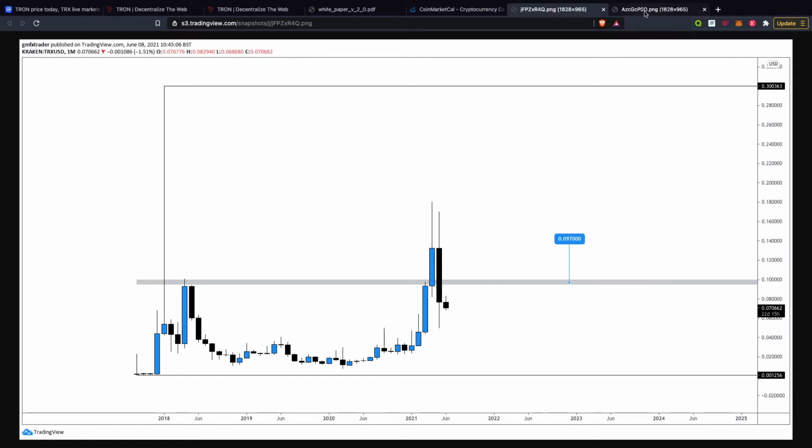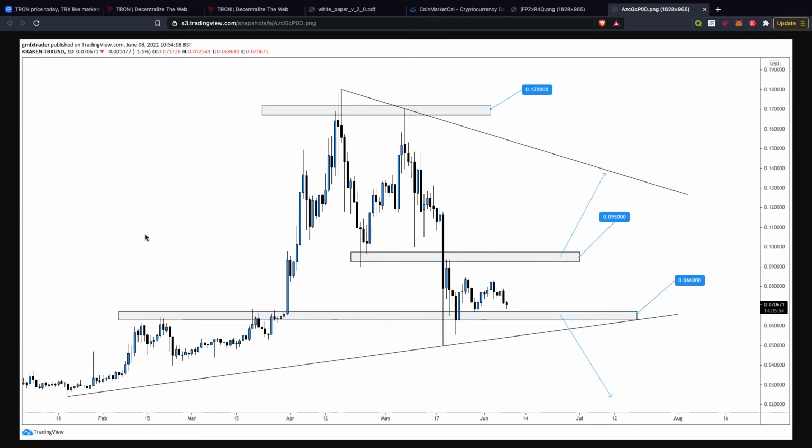In terms of short-term target, I broke down to the daily chart. So I did put down this trend. As you can see, it did touch here once, twice, and potentially a third time. Either it might touch it and then bounce back up, or it might break through that trend and go back towards these levels here around that 2-cent mark.